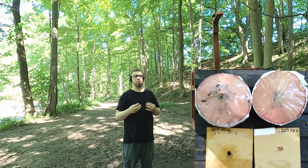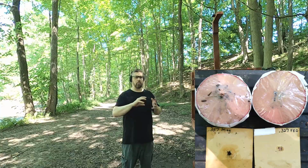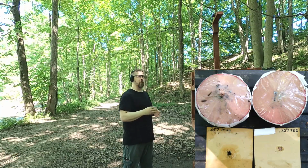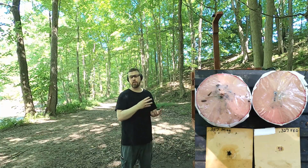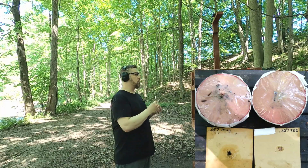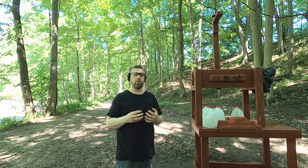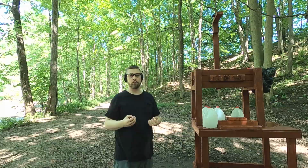With the Xtreme Defender, it is apparent that it is slowing it down enough to prevent over penetration, and it is also very apparent that it is causing more damage than a full metal jacket. However, I'm just not seeing where it's comparable so much to a jacketed hollow point. I think a jacketed hollow point does a lot more immediate damage. So I guess it depends on what your use would be for these.